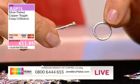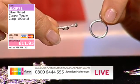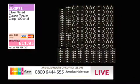£11.95 is all you pay for 100 sets of your silver-plated copper toggle clasps. Now, it's incredibly busy on our phone lines. I have again got multi-buyers on this one. £11.95. Goodness me, we've got lots still to fit in this show, so we are going to really crack on with some more deals. Lots and lots of deals. Congratulations, stay on the lines.